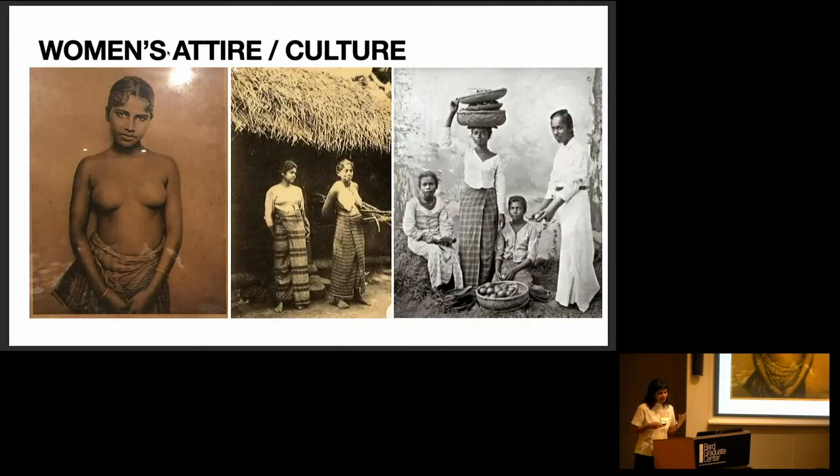So the culture, the women's clothing, before the Portuguese arrival, as per Sri Lankan monarchy, there was a social class system.